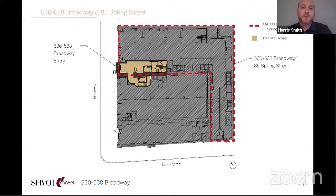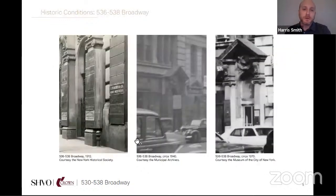The presentation today will focus on the northernmost of the 3 buildings at 536 to 538 Broadway, completed in 1902 to the design of local architecture firm Delamos and Cordes. Since their construction, these buildings largely retain much of their original historic fabric. However, in approximately 1961, the glass sidewalk vaults at the entry were removed, and sometime before the 1970s, the original door of the lobby at 536 to 538 was replaced. And this 1970s version was removed and replaced sometime before 2007.